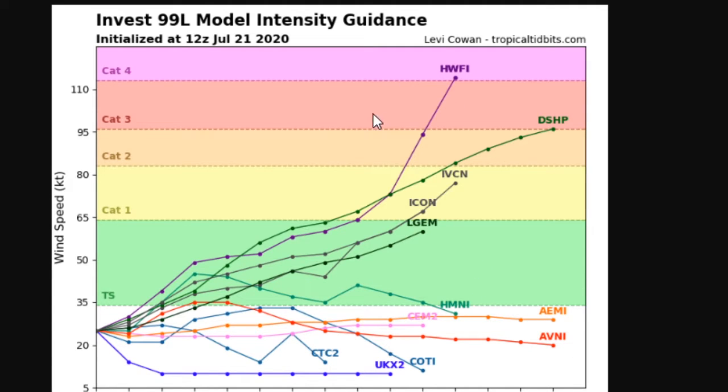But we really have to keep an eye on this, as it does have the possibility to skyrocket all the way up here to a Category 4 hurricane, just in that mid-July range.